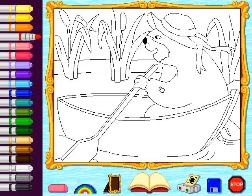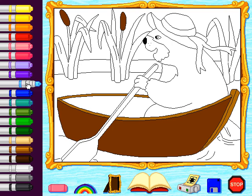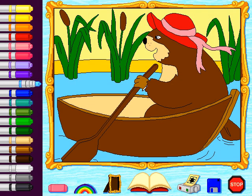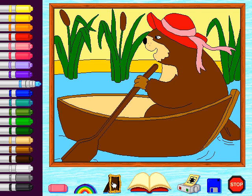Beaver forgot her life jacket. Dark brown. Light brown. Light blue. Yep, I like that color too. Ooh! There are 4 frames to choose from. Which frame goes the best?